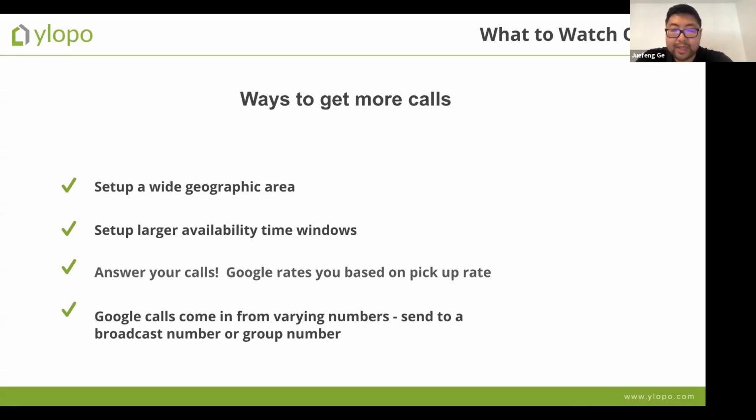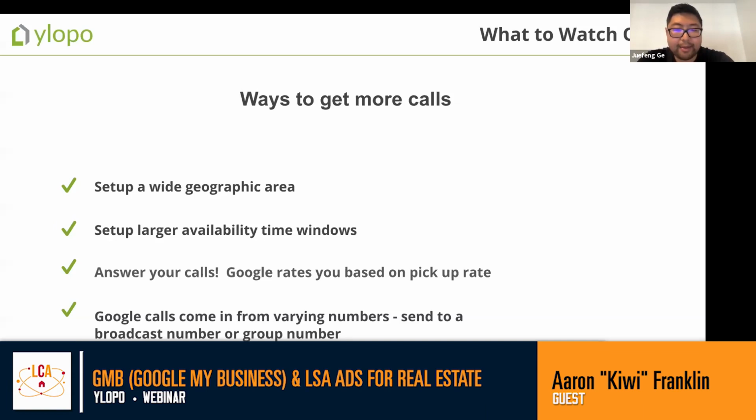The 52% is scary to me, and what we've seen is that agents will get a lot of phone calls and they miss those calls. And now you're in Google jail, right? So your flow gets completely cut off and it takes a long time for you to build back up. Very important here, we're actually setting up an inbound call center at Ylopo to deal with these leads specifically, because we are seeing such a high drop rate. If that tells you anything about how important picking up all of these calls is.